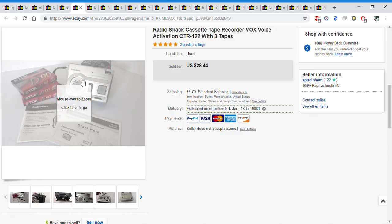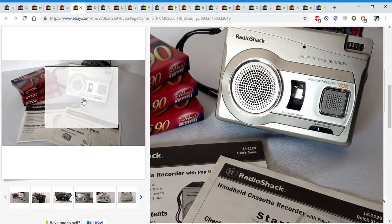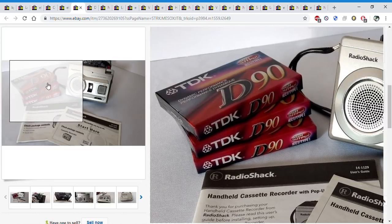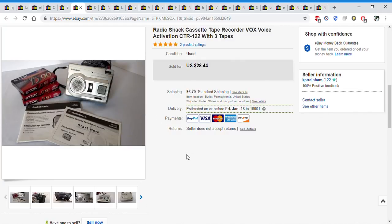Next item, Radio Shack cassette tape recorder. It was voice activated, tested and working. I paid $2.99 for this. I had the blank cassette sitting around because, you know, like any good reseller, I pick up blank media when it's available and cheap. So I bundled the cassettes, hoping that it would entice some buyers, and it enticed nobody. This sat for probably 7 months without a chirp.